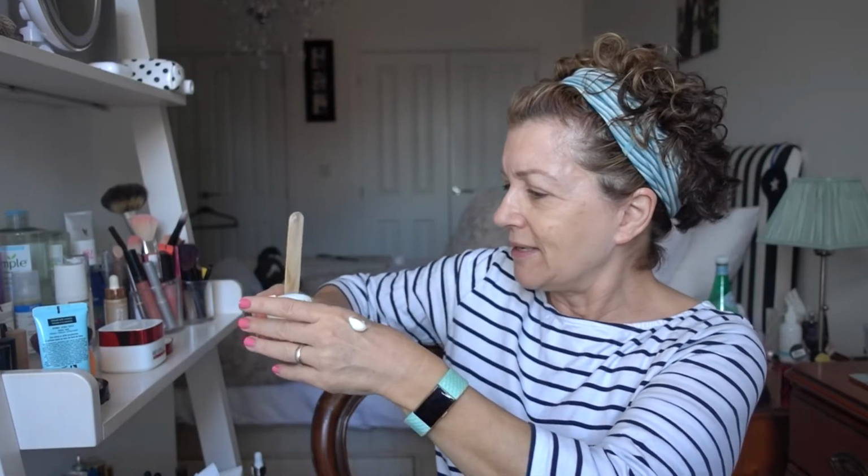Probably way too much. So put it on the back of my hand. Not sure this will last 4 weeks, but we'll give it a go. I'm usually quite sparing with it. So what I do is we're going to dab around, dab on both eyes, all around there. Feels quite cool. It feels nice.